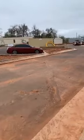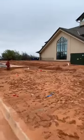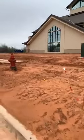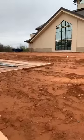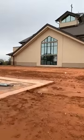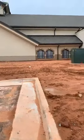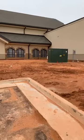Getting out into the wind. I'm going to come around to the side here and just walk around and see some areas that you may normally not see. So there we see the outside of those windows. Again, they'll probably have some glass.